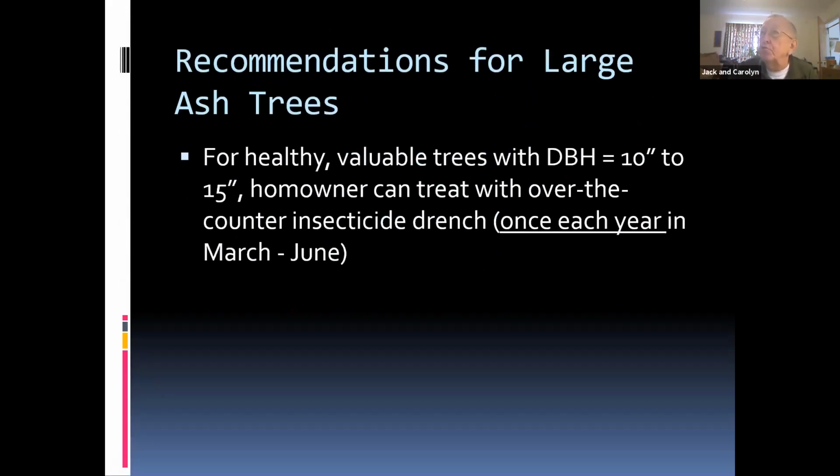Now, what about larger trees? If you have a healthy, valuable tree with a diameter of breast height of 10 inches to 15 inches, the homeowner can treat with an over-the-counter drench once a year in March through June. So if you use this method, it has to be done every year. Once a year, sometime in March through June, and then the next year at about the same time that you did it the previous year.